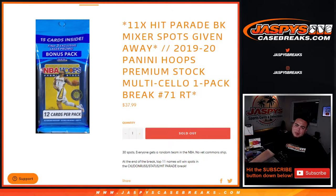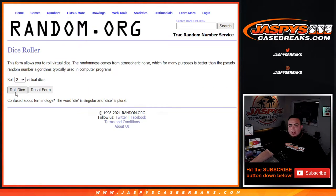We're giving away 11 Hit Parade basketball mixture spots with this 2019 Panini Hoops Premium Stock Multi-Pack Cello. One-pack break, number 71, random teams. Again, guys, first we do the break, randomized customer names and teams, just to get the hits out. Then at the end of the break, we'll take all 30 customer names, randomize them, and the top 11 names will win a spot in the break. So here you go. Let's do the break first.